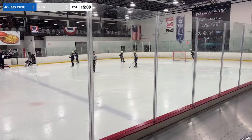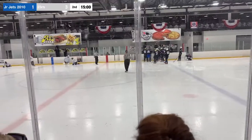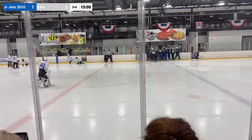1 and 1. So they're not at the top, but they're not at the bottom either. I think they actually look better than the other 2 teams we played.